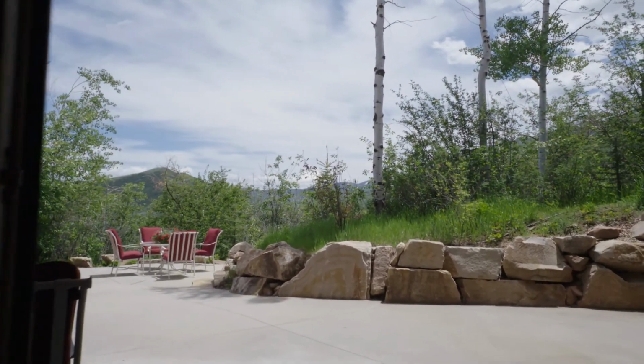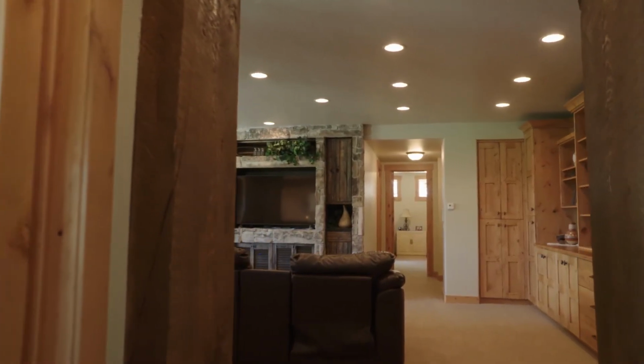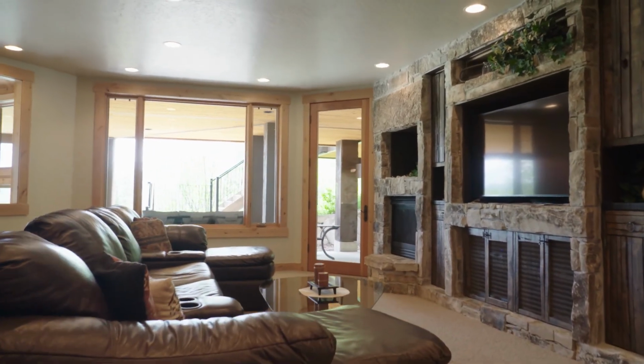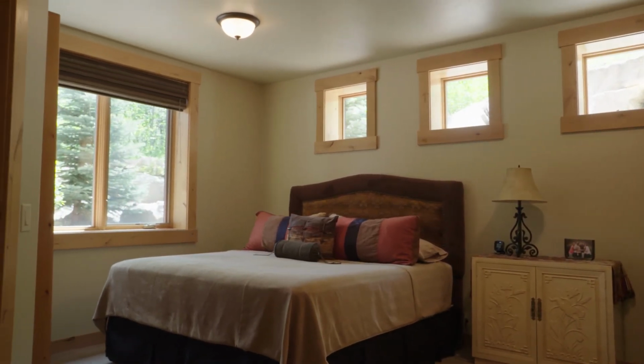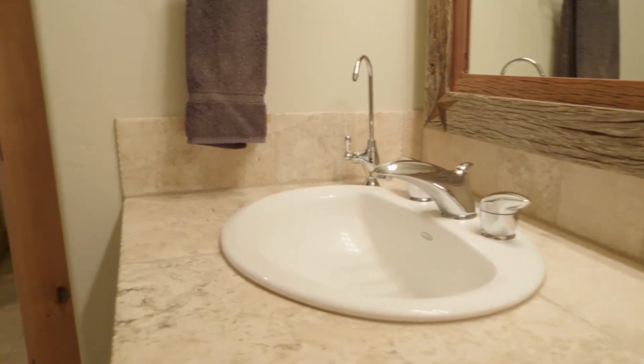Exactly. And as we continue downstairs, I mentioned the main floor master, and you have the main floor living, but you have a nice entertaining space downstairs with an additional bedroom. Like we saw earlier, you have a huge bunk room upstairs with additional bedrooms as well. So we can house a lot of people here comfortably. And then again, we'll continue with that wow factor.